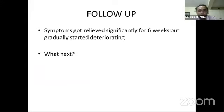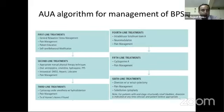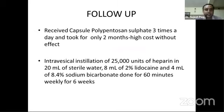On follow-up, her symptoms were relieved significantly for 6 weeks, but gradually started deteriorating. So as we have already discussed, we can go for pentosan polysulfate. This is the AUA algorithm. We start with the minimally invasive and go towards the most invasive, as Dr. Amita has already highlighted, so I'm not going into detail. This patient received pentosan polysulfate capsules 3 times a day and took them for only 2 months because of high cost, without any effect.